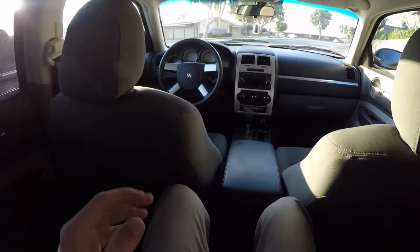Yes, it is somewhat cramped back here, but honestly, I think it's one of the coziest back seats you could possibly sit in. Yes, they're not leather, they're not heated or cooled or massaging seats, but cloth is generally the way to go if you want long durability and somewhat of a comfortable ride.